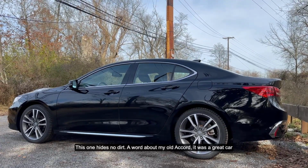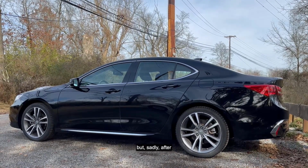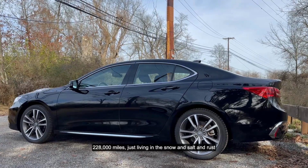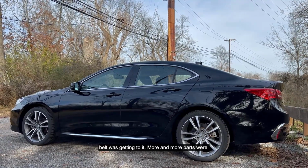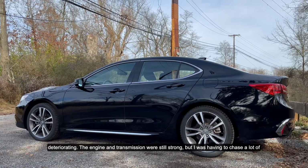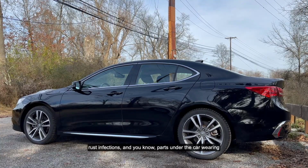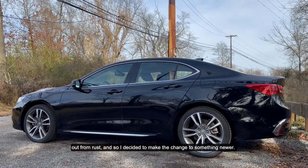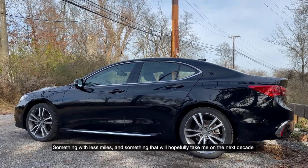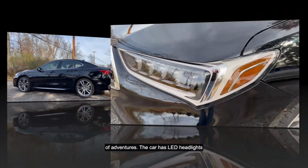A word about my old Accord. It was a great car, but sadly after 228,000 miles, just living in the snow and salt and rust belt was getting to it. More and more parts were deteriorating. The engine and transmission were still strong, but I was having to chase a lot of rust infections and parts under the car wearing out from rust, and so I decided to make the change to something newer, something with fewer miles, and something that'll hopefully take me on the next decade of adventures.